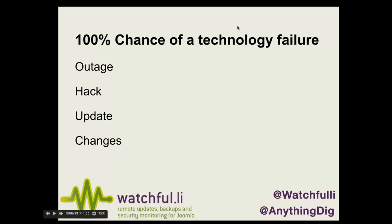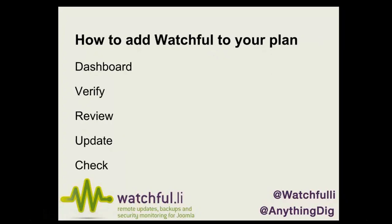And changes in technology also cause failure. Updates, PHP versions, those types of changes, especially for hosts, are a big deal. So you need to prepare for the worst. What I want to talk to you about is how you can add Watchful in your planning.